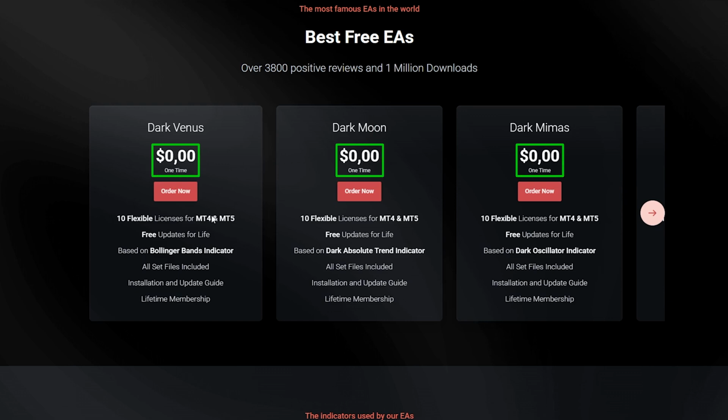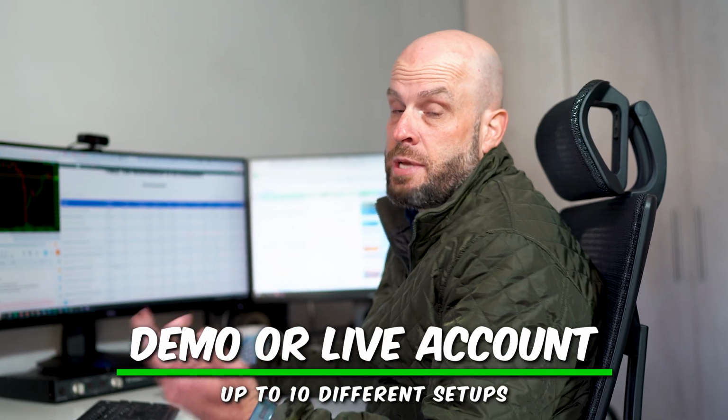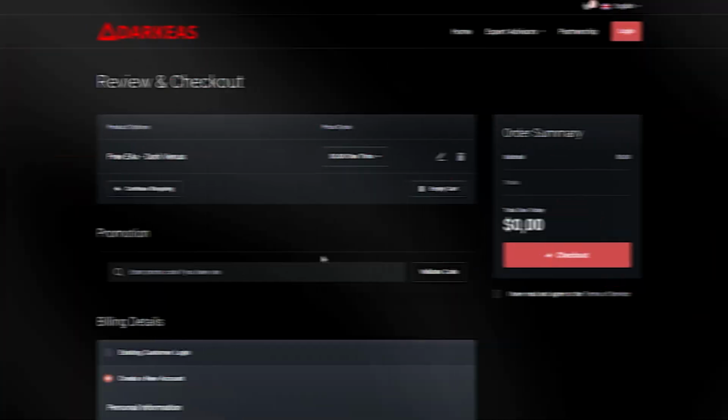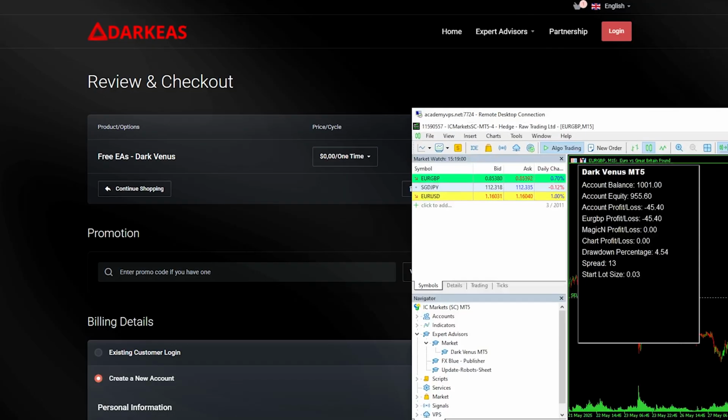And what's really cool about this is that once you've ordered it, you'll just go through the normal ordering process and then you can actually set this up on 10 accounts, 10 flexible. So it can be demo accounts or live accounts, the choice is yours. It really does make life quite a lot easier. Okay, let's come back to our VPS.